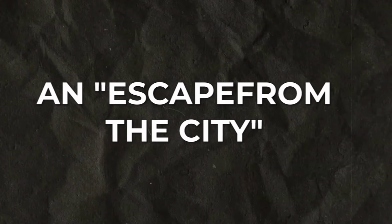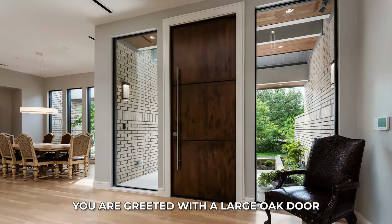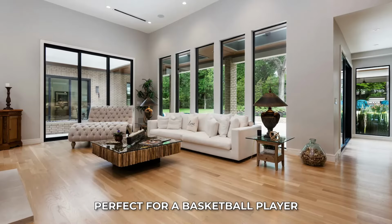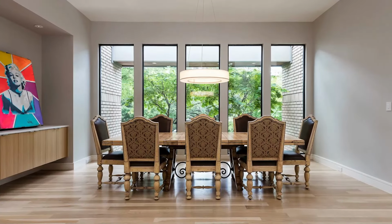It was billed as an escape from the city while it was for sale, which also draws in celebrities who respect their privacy. Walking up to Luka's home, you are greeted with a large oak door. Inside, the home has high ceilings, perfect for a basketball player. To the right of the entryway, a large dining room with a low ceiling light.